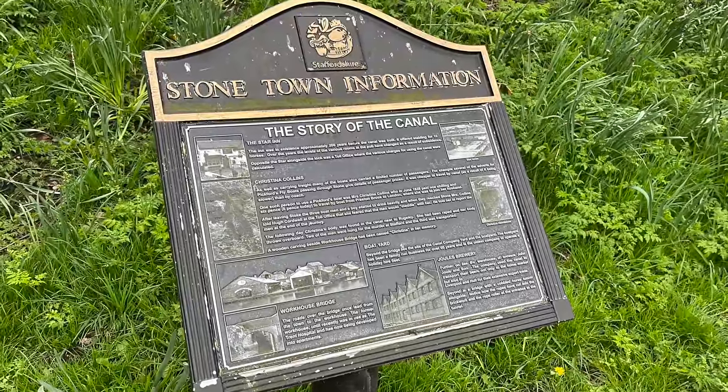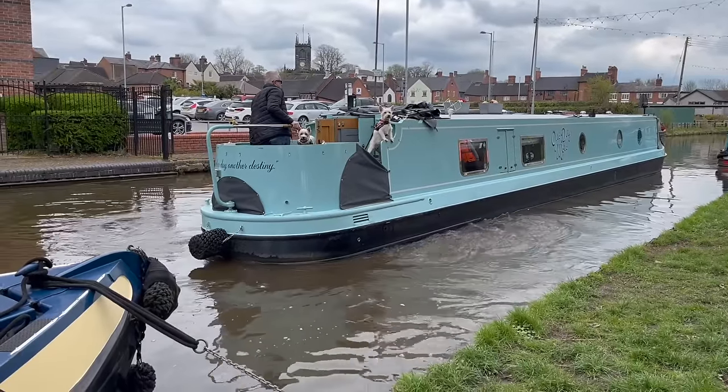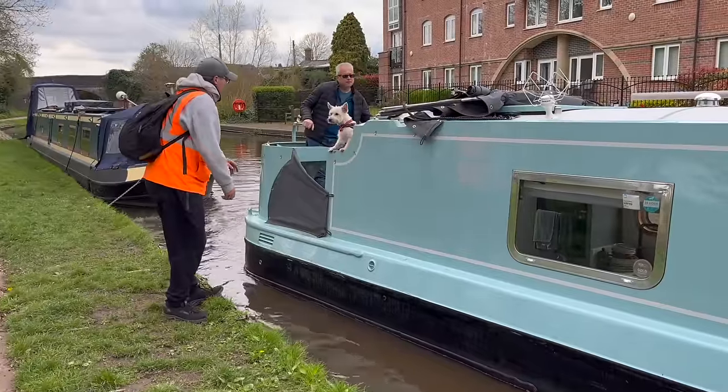By some miracle, there were the perfect two mooring spots for the boats. Watch out, Poppy!